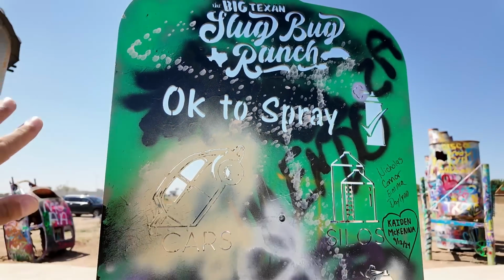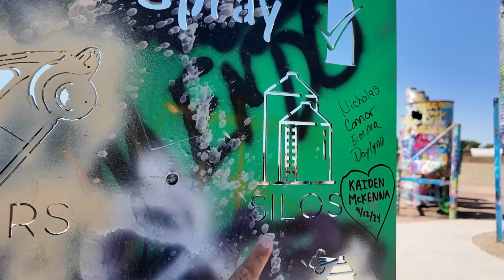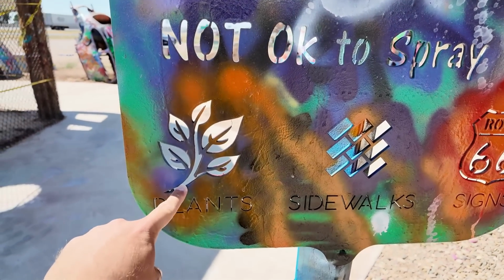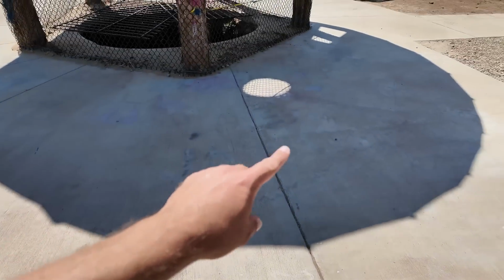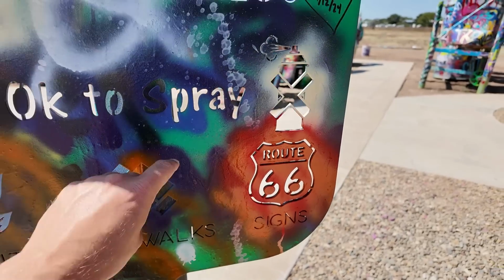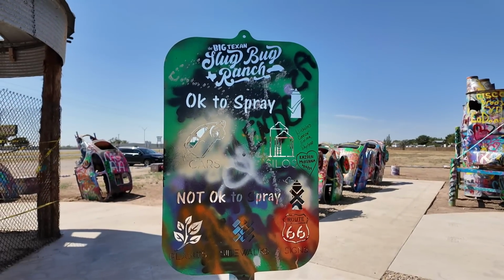Now here are the rules. It is okay to spray the cars and the silos. It is not okay to spray the plants. I mean, that's not good for them. The sidewalks. People have been following that to some degree. There's been some spray paint over there. And do not spray the signs. I don't know if it's okay to spray this sign, but clearly it has been sprayed.